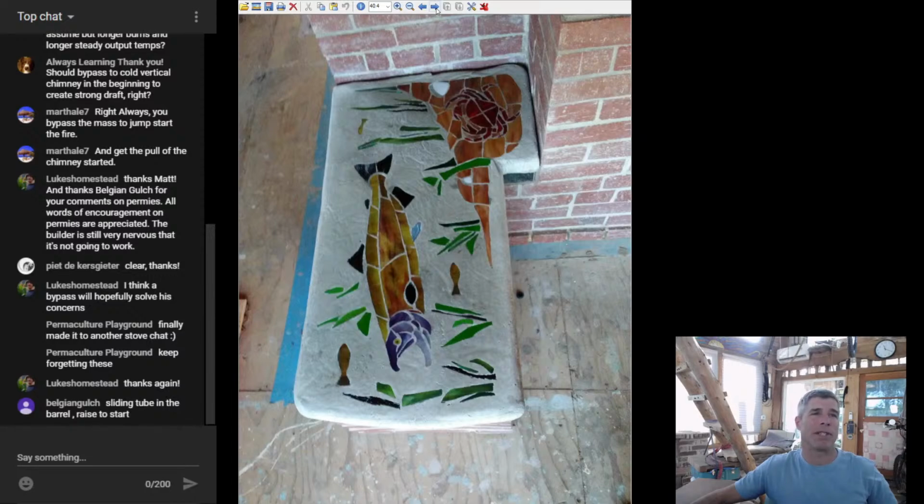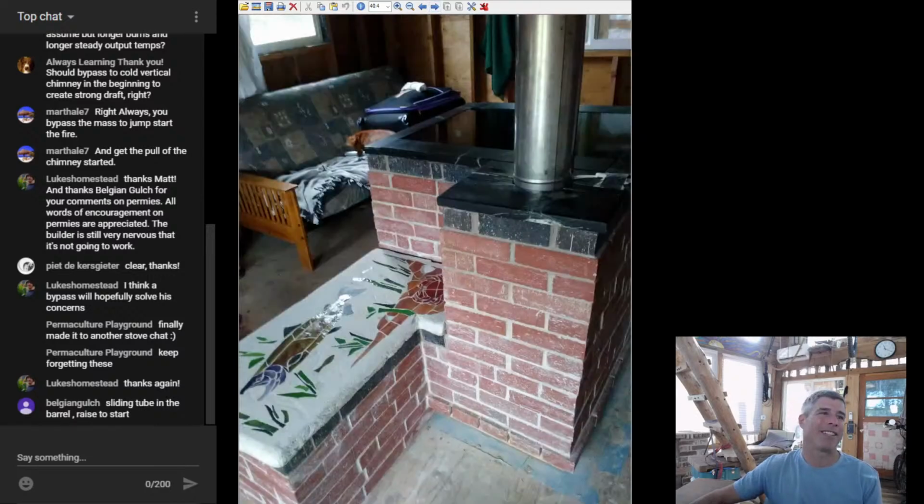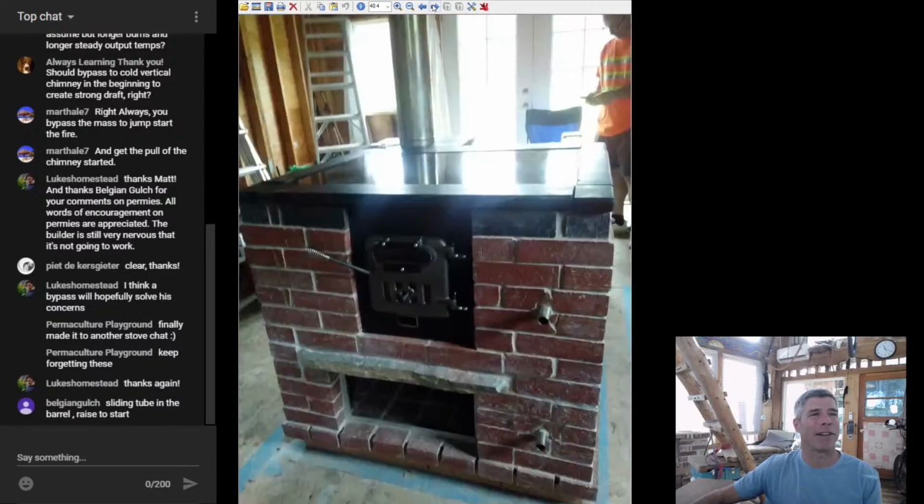They used pieces of, I believe, stained glass to make the design, the salmon there and the undersea scene. So I think that's just one of the coolest things. I love this heater, and as you can see, it just came out gorgeous. The soapstone on the top there for that final finish, and what a lovely stove, isn't it? This is just gorgeous.